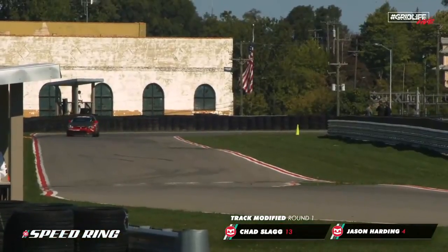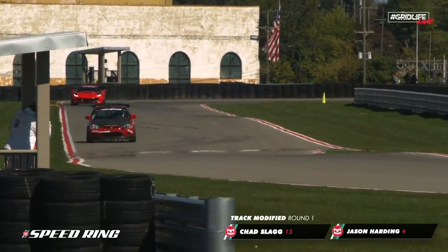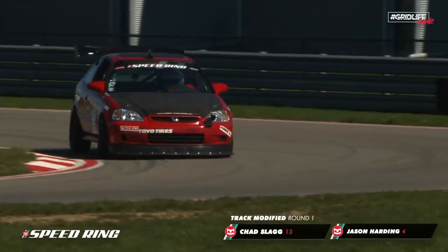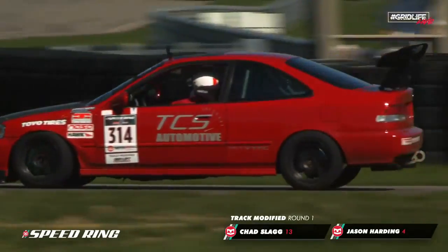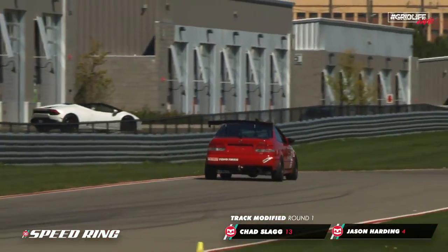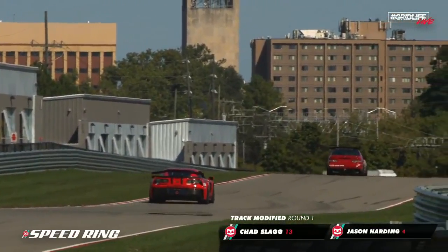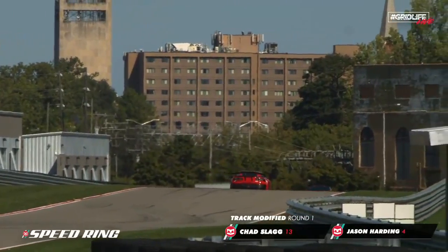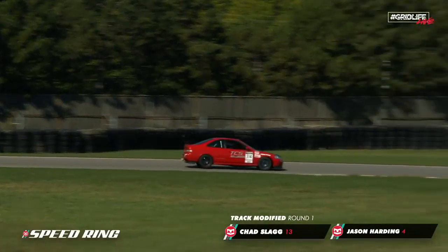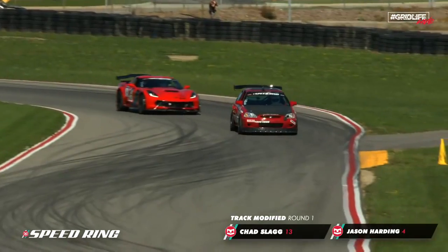Yeah, Chad is a very, very experienced driver, been racing wheel-to-wheel for quite a while. Is actually a national director for a wheel-to-wheel racing series. So obviously always dealing with Hondas. He brought two out and unfortunately was eliminated in the street modified category in that TCS Automotive Integra, but now he's out there in that Civic SI. Yeah, to be honest, it's not looking very promising, unfortunately, for Chad Slagg. So double duty could be over for him in now the second car in this red Civic.